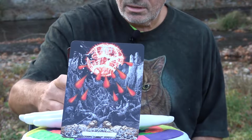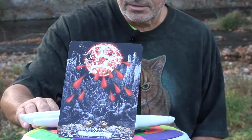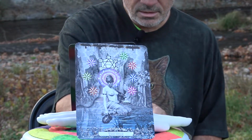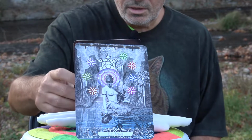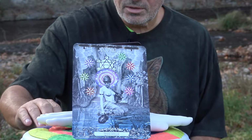Comes the Star. It's a nice face. It's a nice card. So some are, some aren't. Here comes the Moon. I'm not sure this would rank up there with my favorite moon of all time.